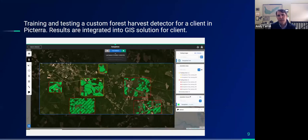So it works the other way as well. I can easily take these products and export them in a format that goes back into our Esri Enterprise GIS. So it's basically coupled the Picterra engine to our larger enterprise deployment. So it could be an automated two-way street, or it could be just getting in and a person manually testing and training. Yeah, and very, very scalable.